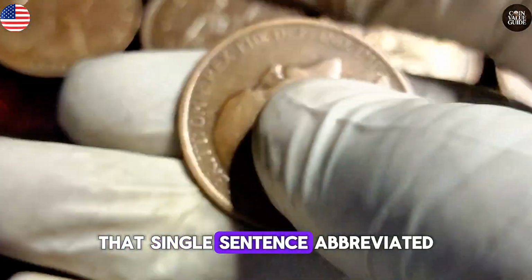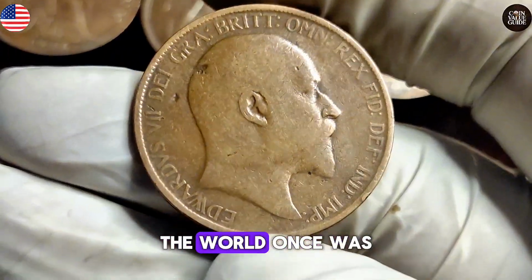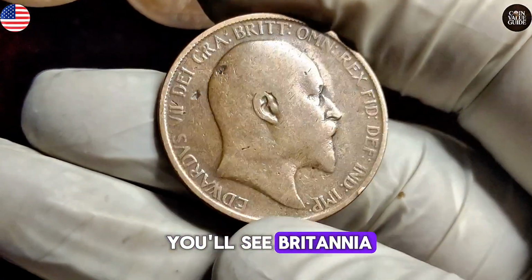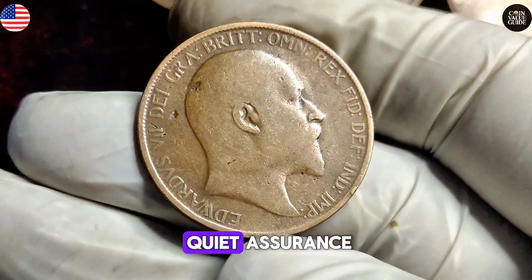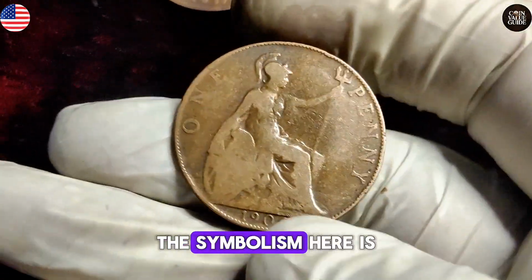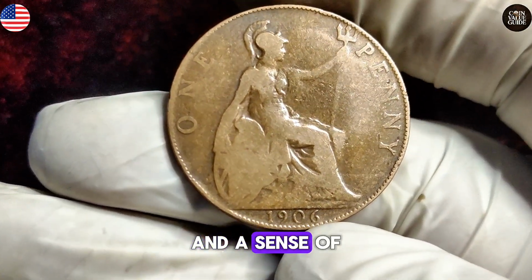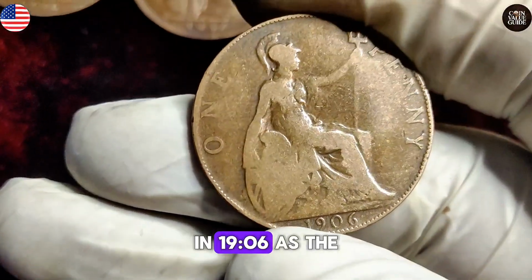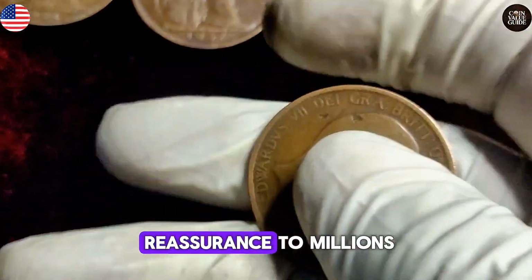That single sentence, abbreviated yet powerful, reminds us just how vast and interconnected the world once was under the British crown. Flip the coin, and you'll see Britannia, the personification of Britain since Roman times, holding her trident with quiet assurance, an ever-watchful shield at her side. The symbolism here is no accident. She stands for stability, naval might, and a sense of unbroken tradition stretching back thousands of years. In 1906, as the world slowly shifted toward uncertainty, this image was a reassurance to millions.